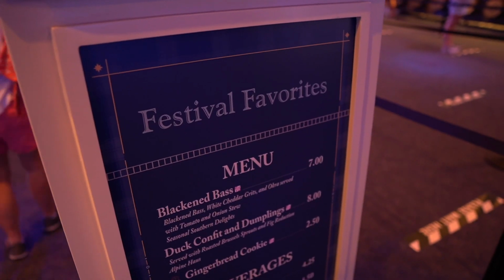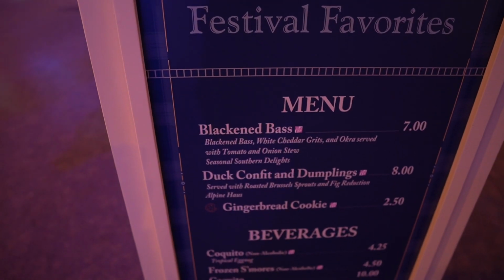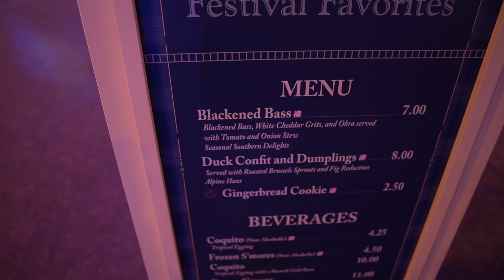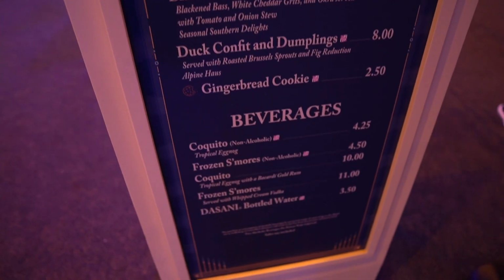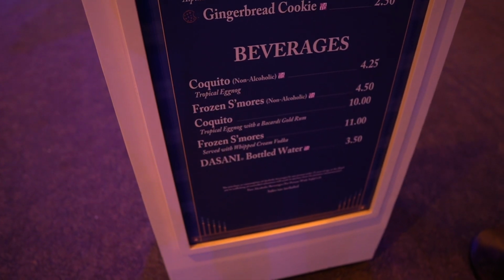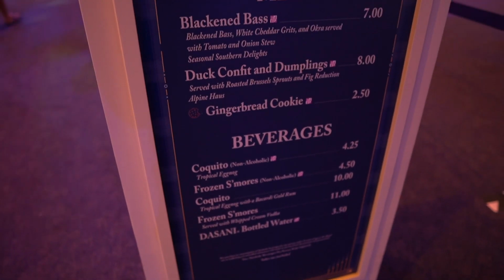First up, we are stopping here at the Festival Favorites booth. Bianca is going to try this blackened bass, and then I'm going to get the gingerbread cookie for the stroll. And then they have frozen s'mores with alcohol and non-alcohol. All right, let's hop in line.